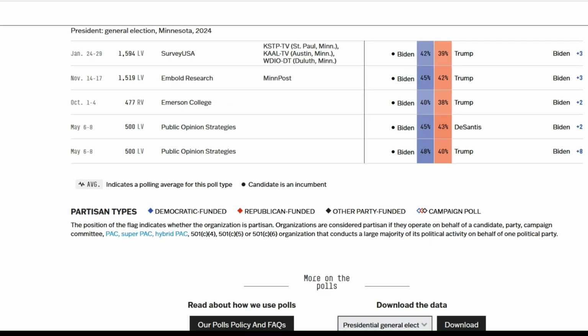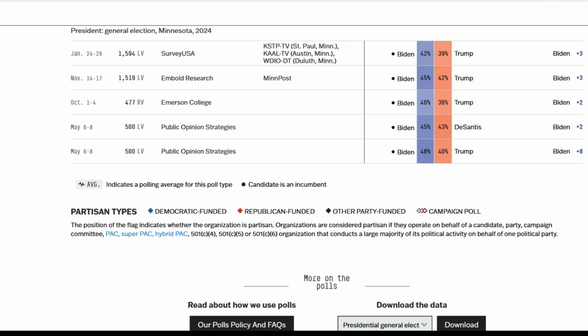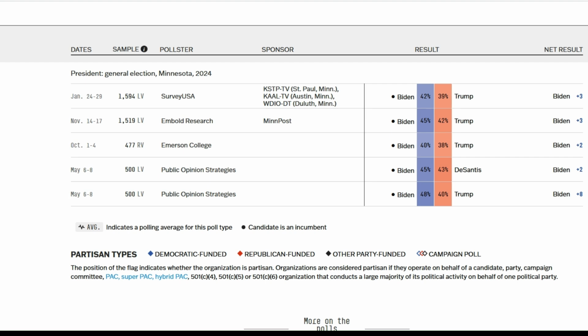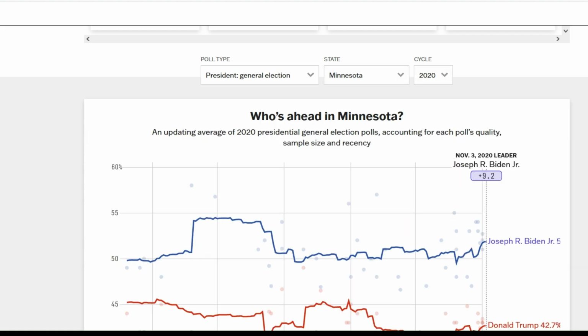In the state of Minnesota, Biden is currently leading by around 3 to 4 points. Going back to the 2020 election, I believe I opened up the same two tabs, but let me just go ahead and show you this poll here. I didn't have it ready. Sorry about that. Okay, so this is the polling data.